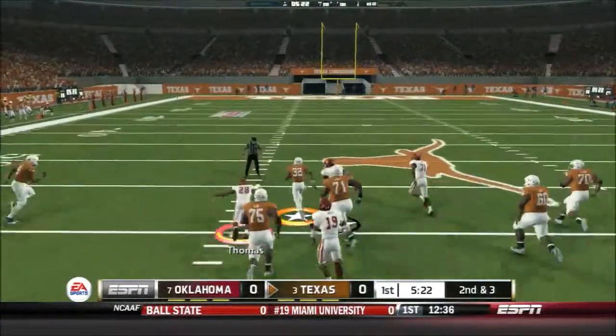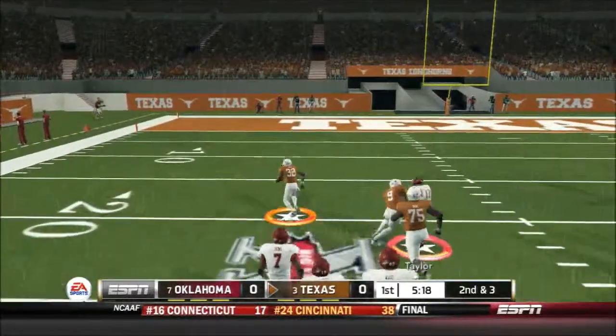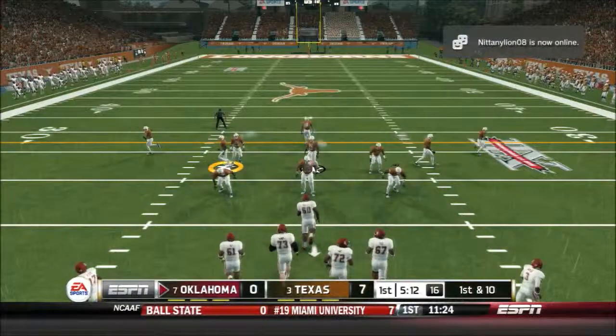He's out to the 30. He's to the 40. The 50. Inside the 30. The 10. He scores. What a play. Did you see how explosive he looked? The offense taking the field for the first time today.